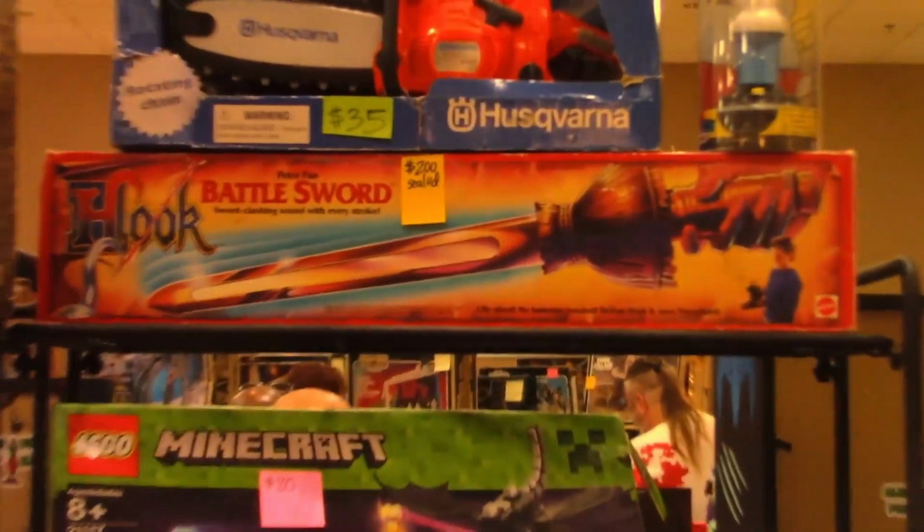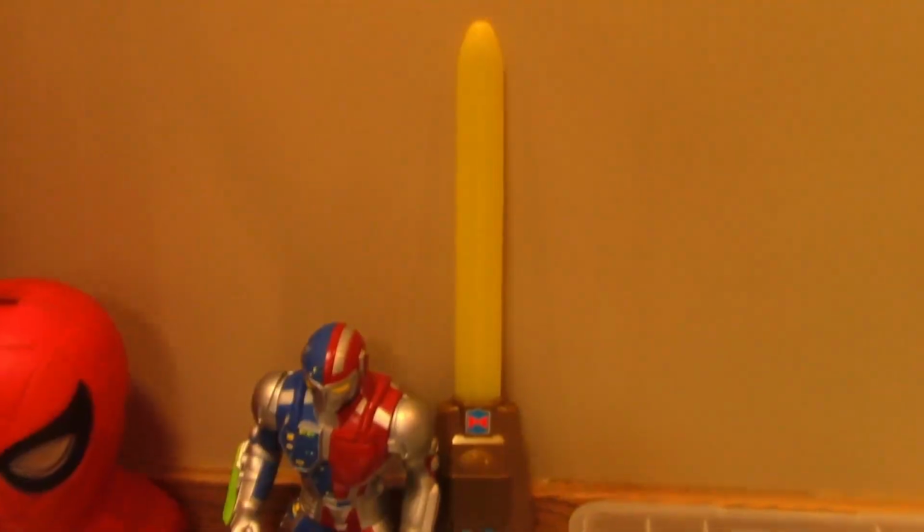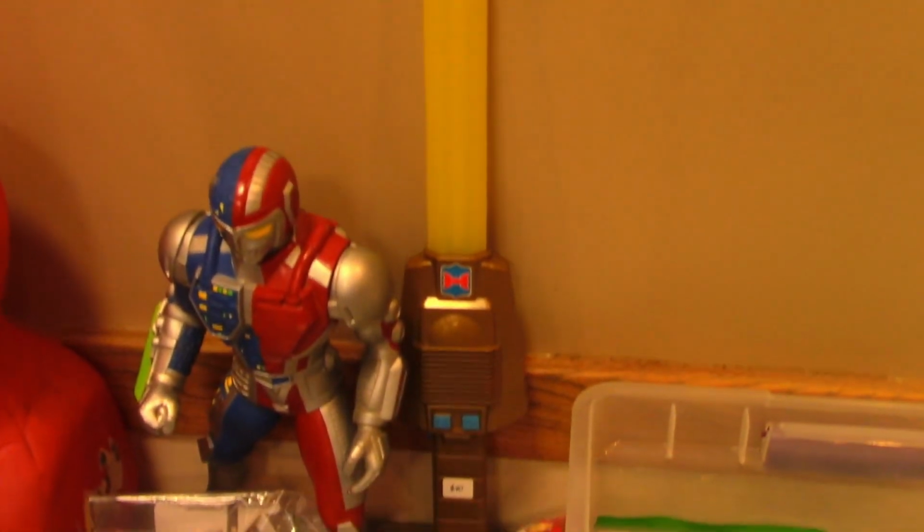seen in a while. One other toy that I thought was interesting to mention was a Hook role-play sword from the Peter Pan Hook movie with Robin Williams. And I have a feeling that this was a reaction to the New Adventures of He-Man sword. Now, I didn't check the dates of when those things came out, but the New Adventures of He-Man light-up sword that made noises was the best-selling product from that line and actually made Mattel hit the profit margins that it needed to hit for that year.